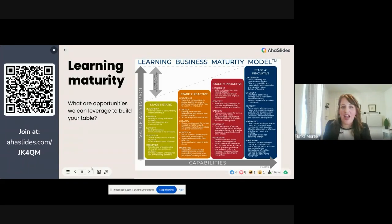So don't go blind into that room when you're pitching this new great idea. Make sure they're all on board before you get in there. So it's just a rah, rah, kumbaya. Everyone's excited. Everyone's happy.